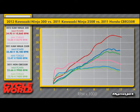Okay, this is my case for making a good choice for a bike. Assuming you're going to buy a bike that you're not going to have just for a month or a year or so, something good for you, okay? So here you see a Ninja 300 250 comparison. Notice the peak horsepower is 35 horsepower, okay?